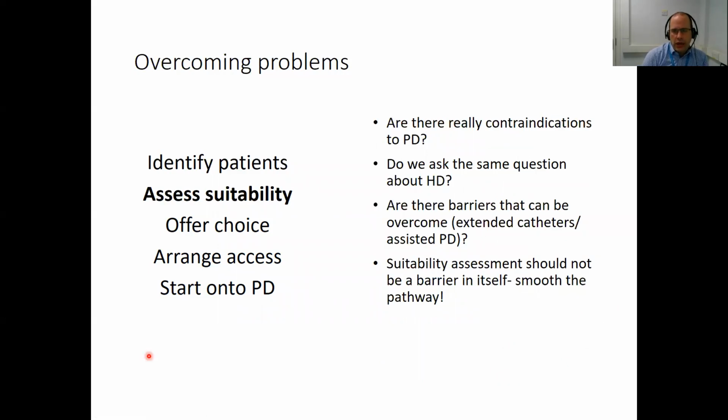As I said, there'll be a talk elsewhere about suitability and eligibility for peritoneal dialysis. We often talk about barriers to peritoneal dialysis, contraindications to peritoneal dialysis. We very rarely use the phrase that there's a contraindication to hemodialysis. And though there are difficulties in patients for whom supporting either therapy is difficult, we often place peritoneal dialysis and home treatments in general in a special box.